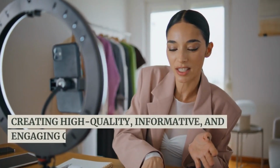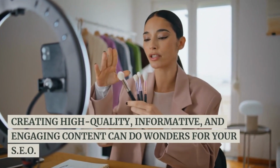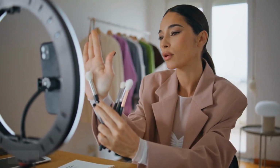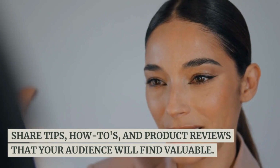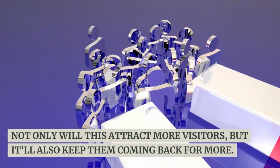Quality is key. Creating high-quality, informative, and engaging content can do wonders for your SEO. Share tips, how-tos, and product reviews that your audience will find valuable. Not only will this attract more visitors, but it'll also keep them coming back for more.